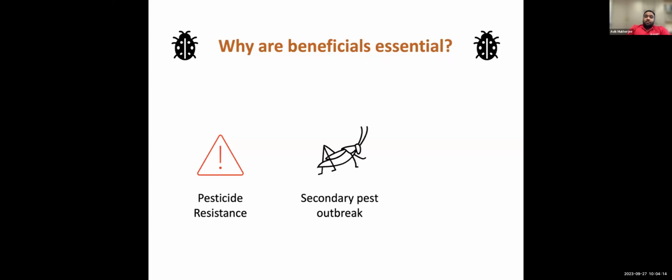Secondly, secondary pest outbreak. When we spray a broad spectrum insecticide, that kills all the beneficials and raises the outbreak of secondary pests. Thirdly, environmental concern. When you spray any kind of pesticide, there are rules and regulations so that we can save the environment from residues. For example, DDT is already banned for its high residual values in different kinds of birds, fishes, and even mammals. So these three things are the main reasons we can focus on beneficials or natural enemies.